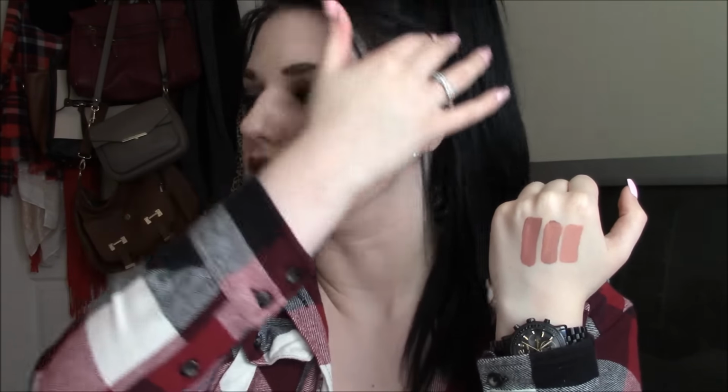I don't know why I love it, just because it's a little bit deeper, but it's not super dark. I feel like sometimes when you get into the deeper nudes, especially when you're fair, they end up turning a little bit brown. Versus this, I think it still maintained kind of that pinky, almost mauve-ish tone without turning super mauve or super brown. So I think that one's my favorite shade out of all of them.